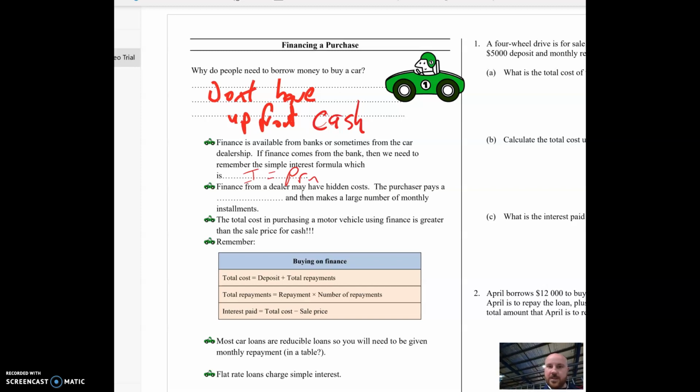All right, we're going to give this section here, financing a purchase, a go. So why do people need to borrow money to buy a car? Often they're just not going to have the upfront cash. So they have to enter into this agreement, which will then ultimately cost them more money.